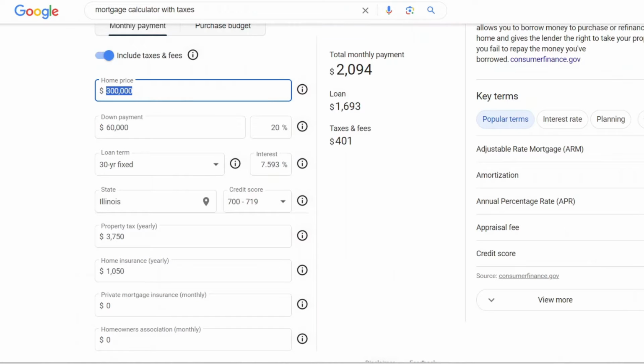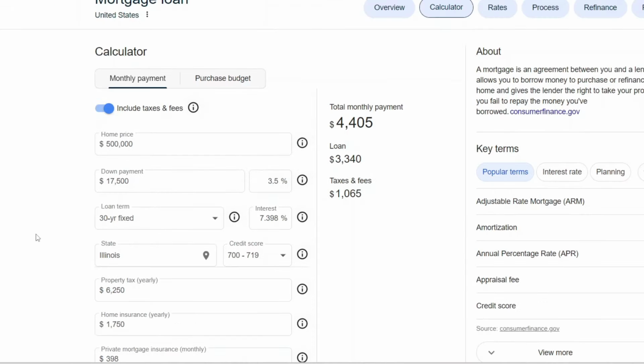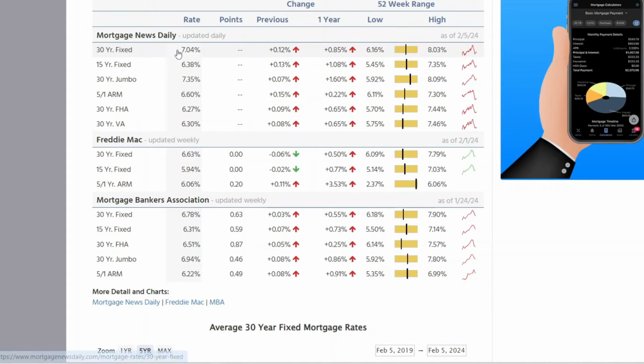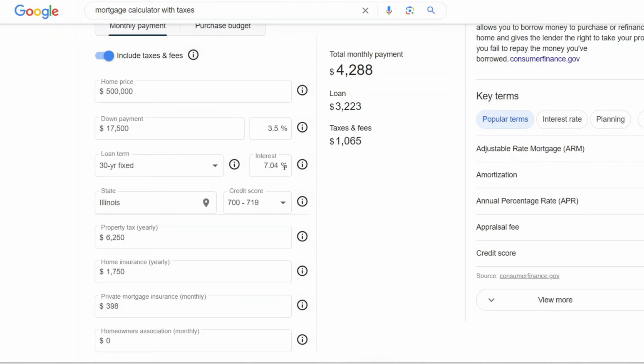So for home price, we're going to put $500,000. For your down payment, nobody does 20% anymore. So if we're using an FHA loan, we're going to do 3.5%. Now for the interest rate, you'll also need to Google what today's interest rates are because they change daily. You scroll down, so you see 30-year fixed. We're at 7.04%. So you put that in here. That's the first important number you need.